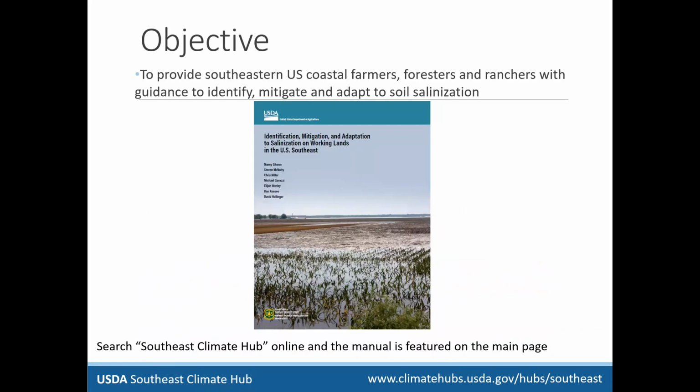The objective of this presentation is to familiarize you with the salinization manual we have developed to assist producers with management of lands when dealing with the current and changing impacts of salinization. The manual is available on our website, so to find it, just search for the Southeast Climate Hub, click on our page, and it is featured on the main page.